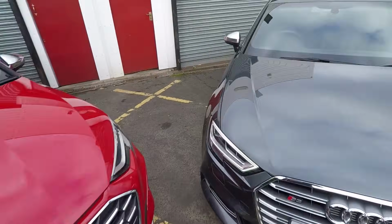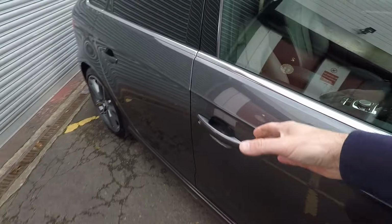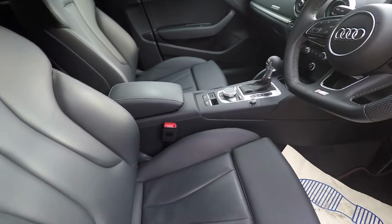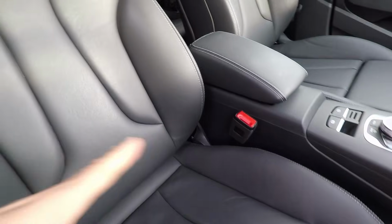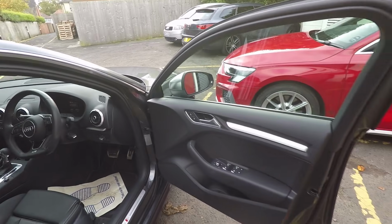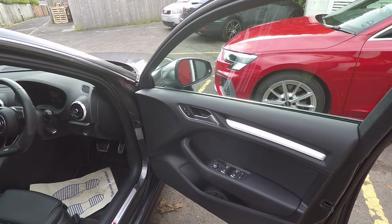Okay, let's have a look inside. Now every time I get in an old generation A3 or S3, I'm overwhelmed by the sensation of quality, and that starts off with, don't think I'm weird, but the smell. They all have a particular smell about them that just smells expensive. Anyway, enough about smells, which I can't really get over on a video. Let's talk about the door cards there.